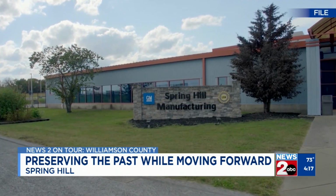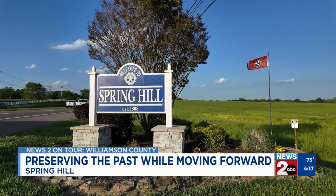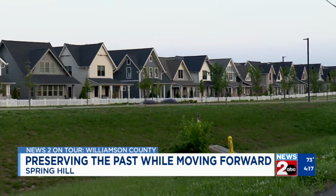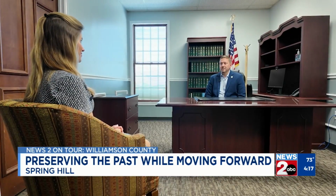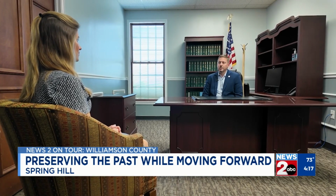GM opened its Spring Hill manufacturing facility in 1990 when the city's population was just 1,500. Now it's close to 65,000. We went from a town that was very dependent upon General Motors and their productivity to being a much more diverse economy. Now we're talking about June Lake, and it's a project larger in scope than the Titans Stadium. Legacy Point, the Spring Hill Commerce Center, those are projects that can just have a massive, massive impact on Spring Hill and its economic future going forward.